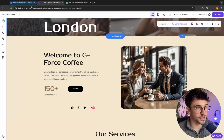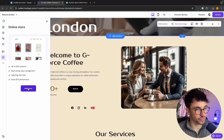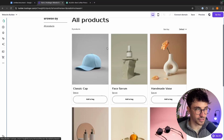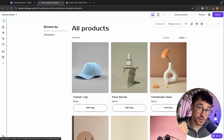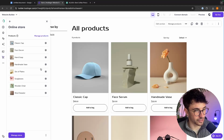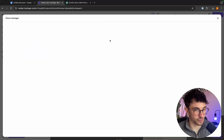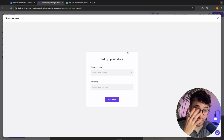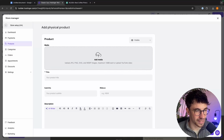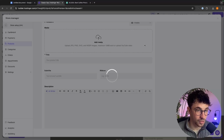Finally, if you want to sell something with your hosting a store, we can click into online store right here. Then we just click on add store. And just like that, a store page is now going to be added in with all of these default products added. To swap these products out with the actual products that you will be selling, we just click back into online store. Then we can click into products, click into the first product, and then we can go in and edit this. On this screen, we then fill out the information about the product. So we just need to set the store up first. And then in here, we can go ahead and add the media, the title, everything that we need to add in order to actually be able to sell the product on our store.